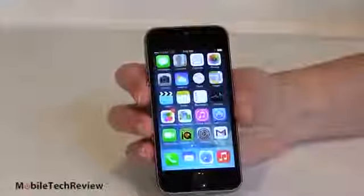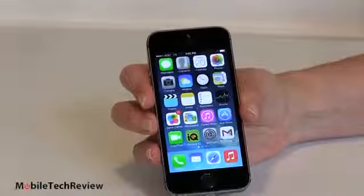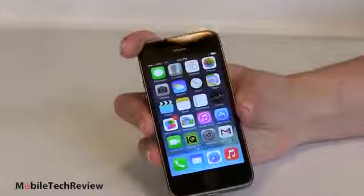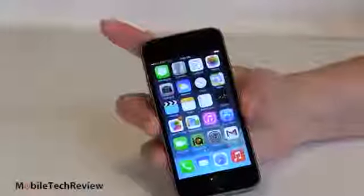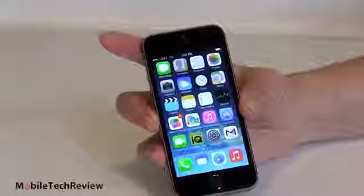Camera up front here, improved eyesight. Camera has a larger pixel sensor, still a 1.2 megapixel sensor nominally, but a bigger sensor makes for better exposure in low light, and that really makes a difference. You know how many dark, grainy FaceTime chats or Skype chats you have had?